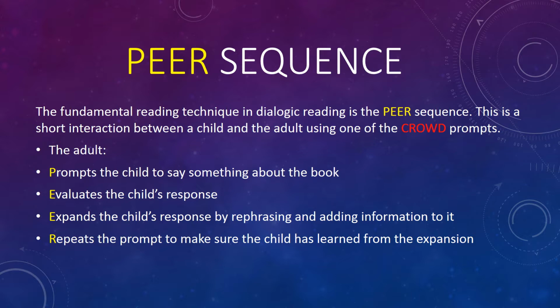The P in PEER is prompting the child to say something about the book. E, evaluate the child's response. E, expand the child's response by rephrasing and adding information to it. And R, repeating the prompt to make sure the child has learned from your expansion.